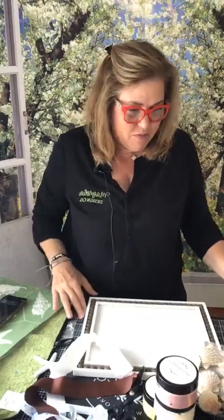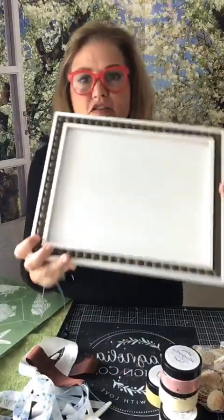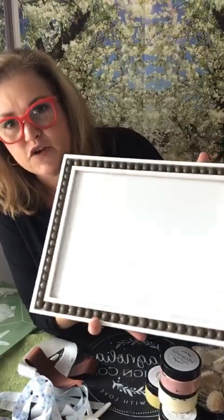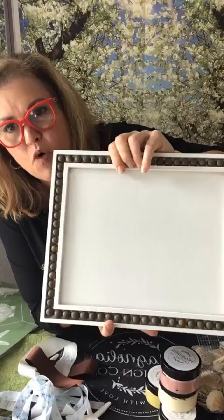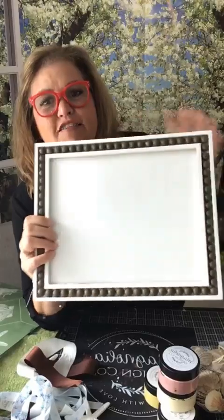That's the cool thing about building your collection of chalk pastes, because when you see a project you want to do, you can have some fun with it and put it together. What we're going to do is make a sign for the house. And the cool thing is we have these great surfaces. I love this beaded surface. What do you guys think? I love the dark and the white. I think it really is modern coastal, is how we're going to use it.